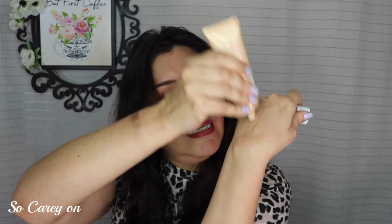It's got SPF 20, and the texture, I don't think there's even enough for me to give you guys a swatch. Let me see. Just a little bit on the actual tip of it. So it's very watery. It has pretty good pigmentation, so it's going to give you a light to almost medium cover if you build it up, and you can build it up.